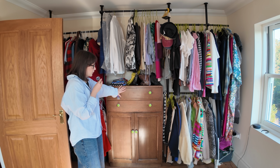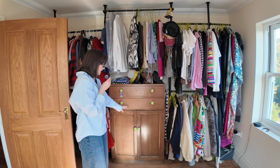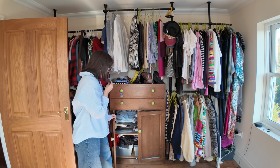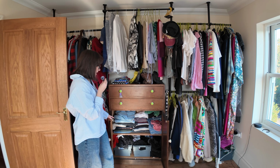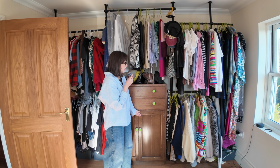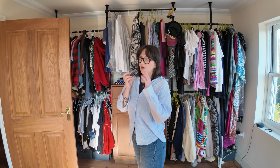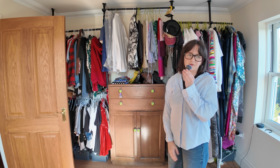And then we picked this one up on Facebook Marketplace recently, just to keep some other clothing in there. It's a bit of a mess, but I'm keeping my jeans and shorts and stuff that I don't hang up, so that's pretty handy. And then we've got pants and socks in here as well. I think when we move, we're just going to take that with us because it is quite a cheap and easy solution. It just needs to be covered up, really.